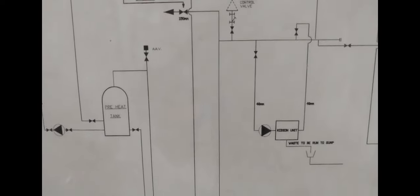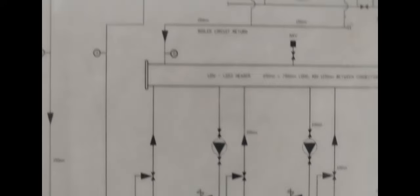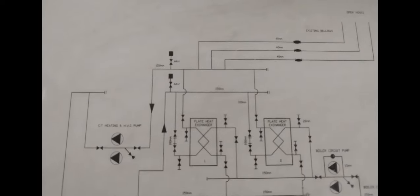Here we are in another plant room. So I'm just having a look at the drawings. Sometimes they're not up to date. They're the drawings, for example, from when the boilers were first installed. In this site, they do have 3 boilers in place, and they do also have 2 plate-to-plate heat exchangers.